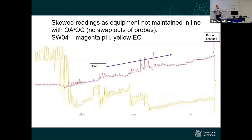But no, what was actually happening was the people on the ground hadn't followed our quality management protocols. The probe had started to biofoul and the probe was starting to drift. Then when they actually went out and changed the probe, you can see how it significantly drops and goes back to a very similar baseline as what was happening before. So that's not an event. It's not what's actually occurring in the ground. It's an anomaly.